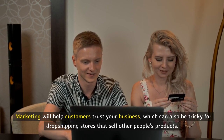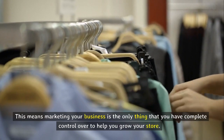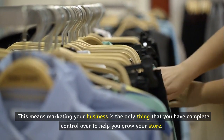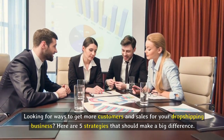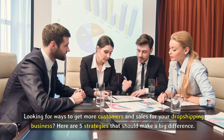If you get into dropshipping, you won't be directly involved in the products or the fulfillment. This means marketing your business is the only thing that you have complete control over to help you grow your store. Looking for ways to get more customers and sales for your dropshipping business? Here are 5 strategies that should make a big difference.